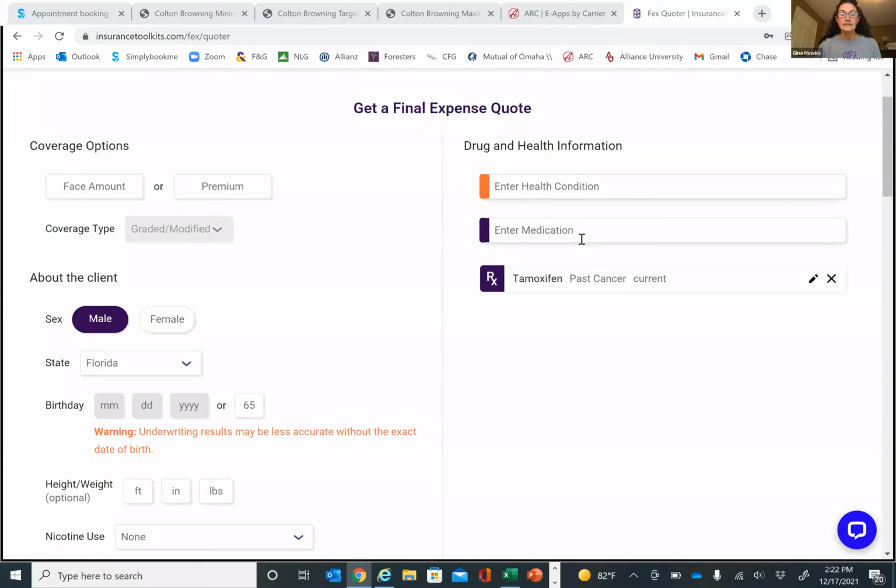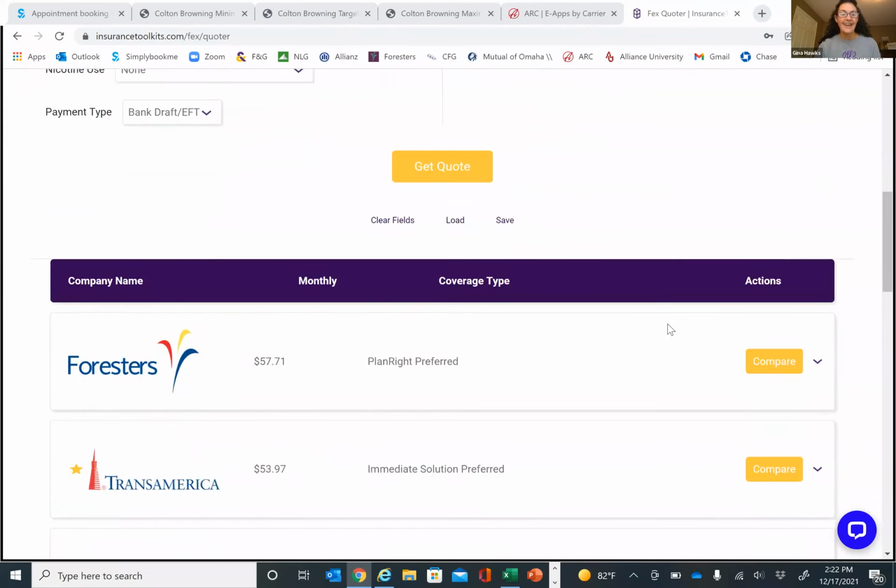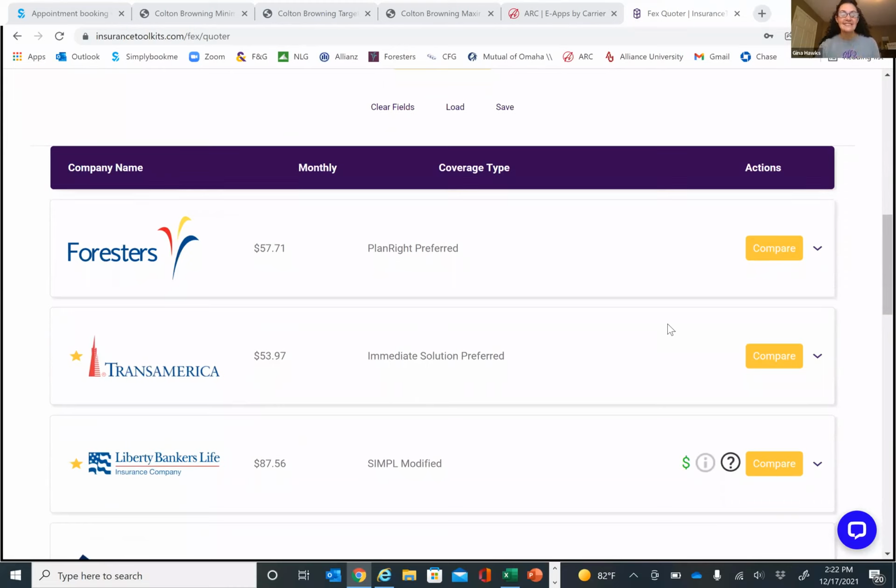Oh, the star next to the carrier. Thank you, Ed. I meant to, let me see. Okay, yes. So Ed asked, what's the star next to the carrier? That's going to tell you which carriers have Social Security billing. Now, that is different from the Direct Express. Social Security billing means they can set up their draft to coincide with when their Social Security is deposited.